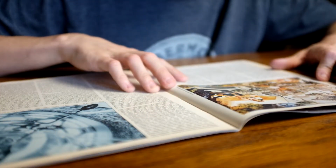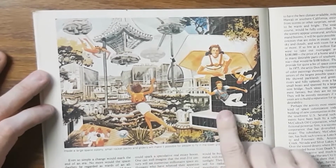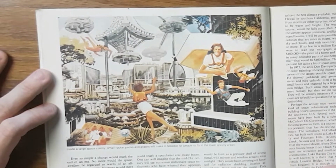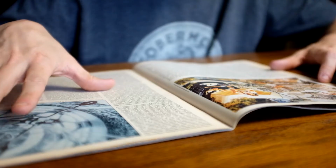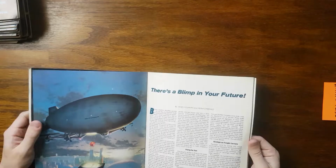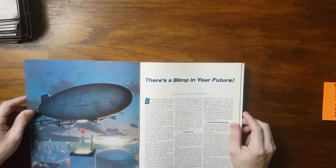Wow. There are little Martian people running around, or flying around with jetpacks, in some big bubble world on another planet, it looks like. Stuff is so dated.